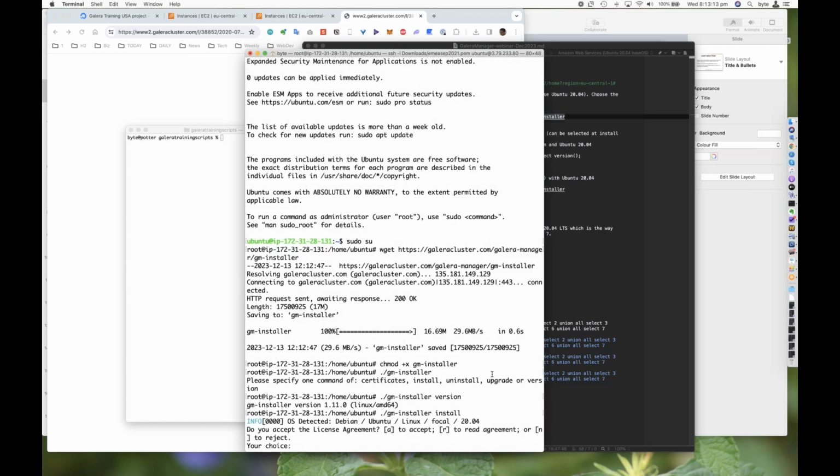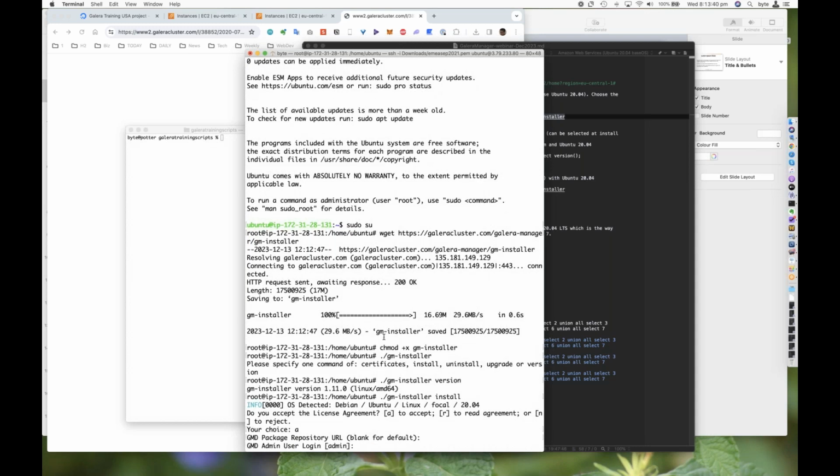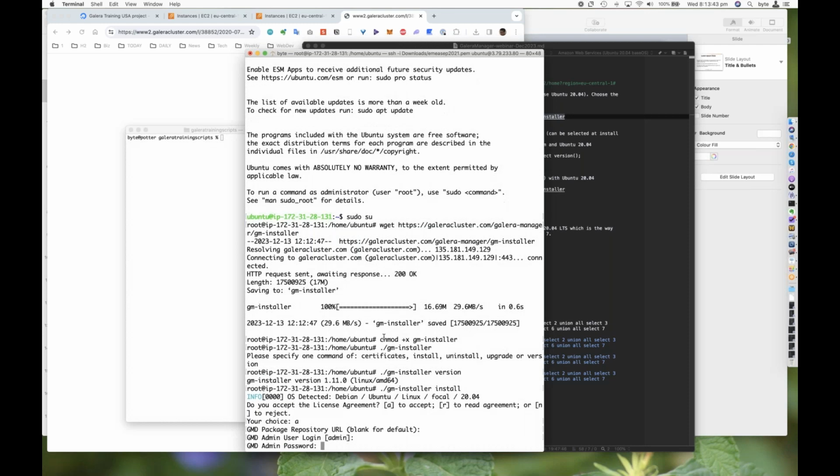Do we accept a license agreement? You can, of course, read said agreement if you'd like, but this is not necessary. So let's hit the accept button. You don't have a separate repository, so let's go for it. Admin user login. We're going to use the admin user. Enter a quick password.